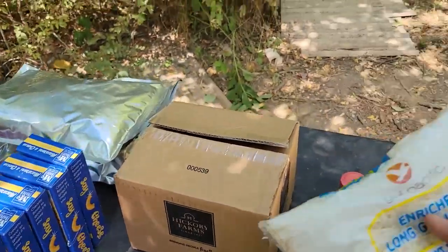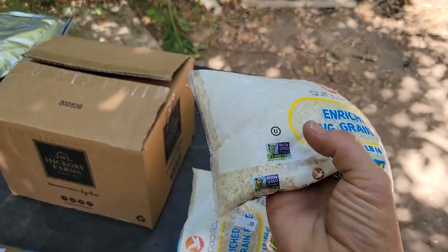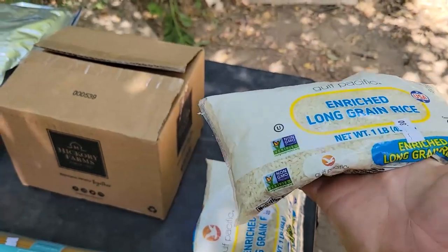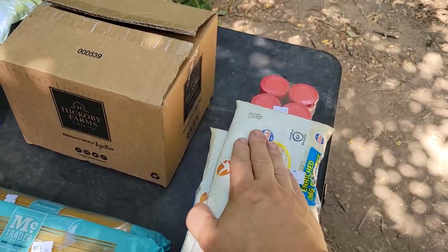So I'm not familiar with this brand, never seen it before, but it's basically white rice. However, I was impressed that it was non-GMO, and I do veer towards that if I can. So it's Gulf Pacific. They're 1 pound bags, and I got them for 80 cents a piece. So I could not resist that.